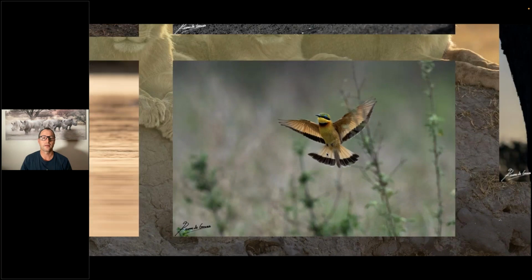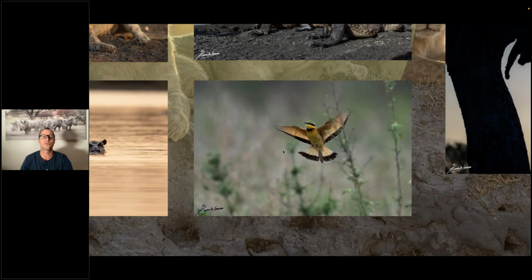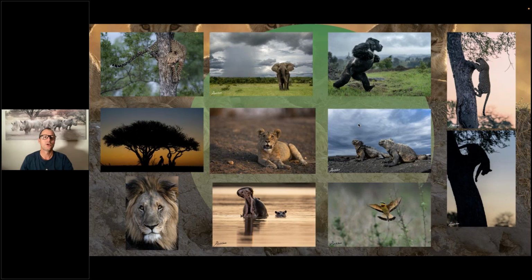Birds in flight. Certain birds have specific characteristics, like the bee eater loves to stay on one perch and fly off and come back, and then fly off and come back and catch an insect and come back. So knowing that, we could prepare for it to come back each time. And you're then rapid firing to make sure that you capture the best moment that you possibly can. So thinking a shot out, understanding behavior is vitally important.